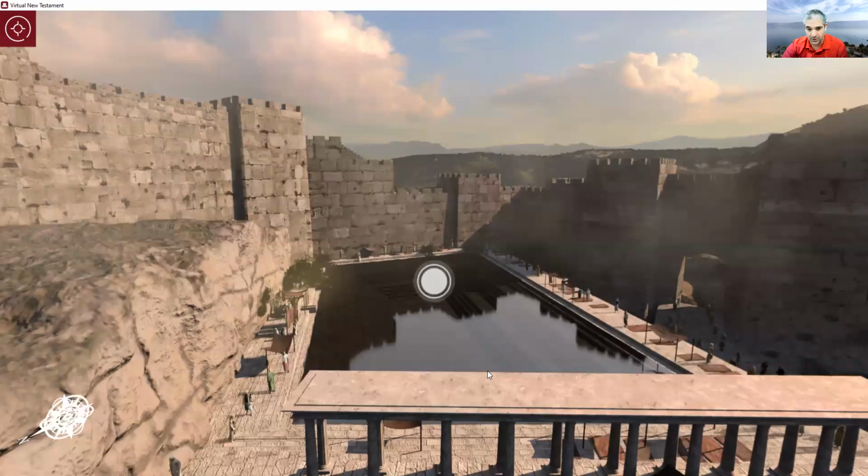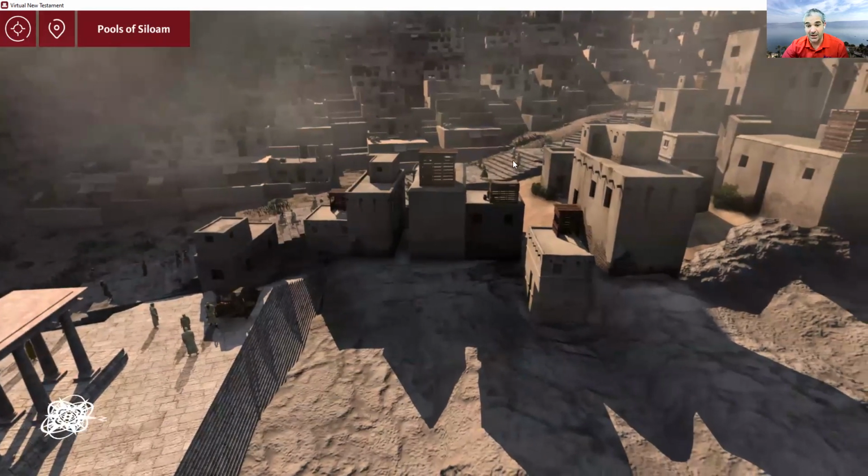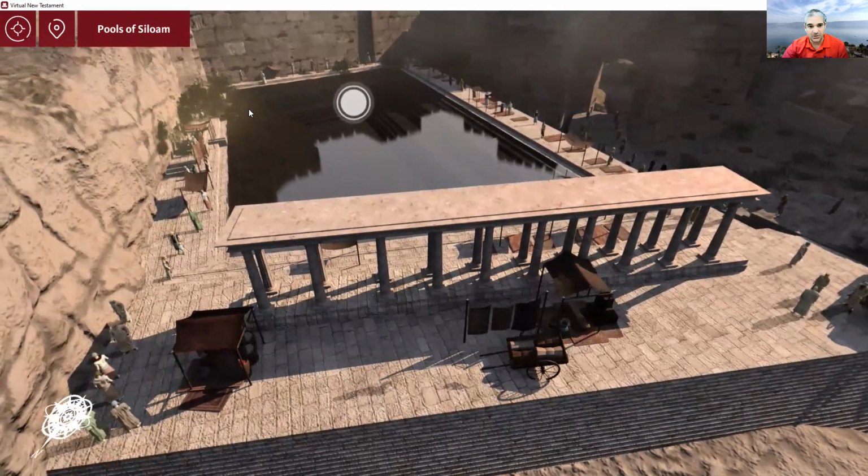Let me show you the pool of Siloam. This is it right here. Here is the water gate that used to be entered through, and this is the pilgrim road that, by the grace of God, in May we are going to walk. We are going to be here at the pool of Siloam, right in this section over here. And the pool of Siloam, if you remember in John 9, is the place where Jesus healed the blind.